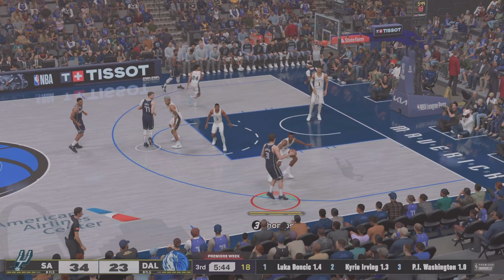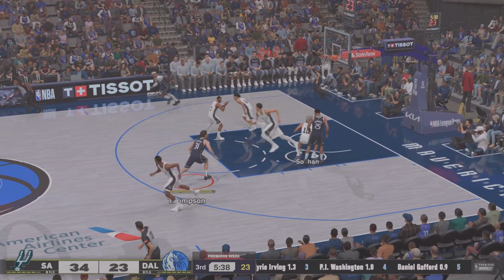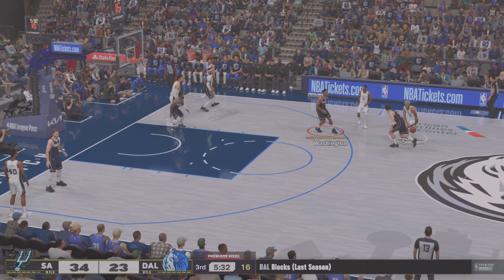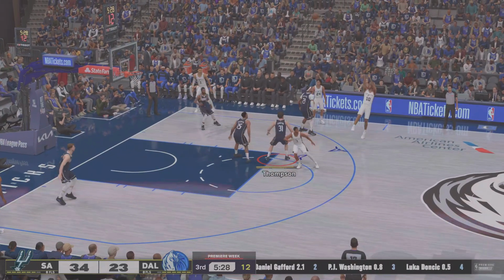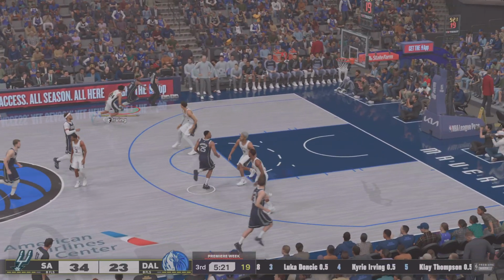Doncic dishes to Thompson. Washington with the screen on Barnes. The shot by Thompson, no good. Definitely a situation where you want to make sure you don't give him too good of a look. Here's Sohan, and the 3 is off target. Well, they are daring him to miss, and he obliges.